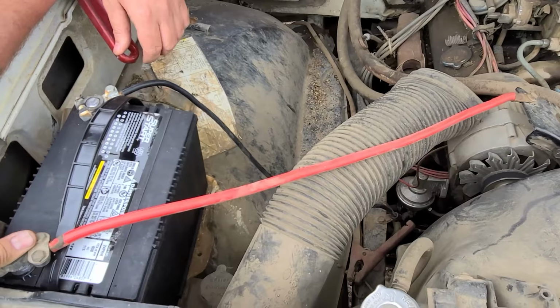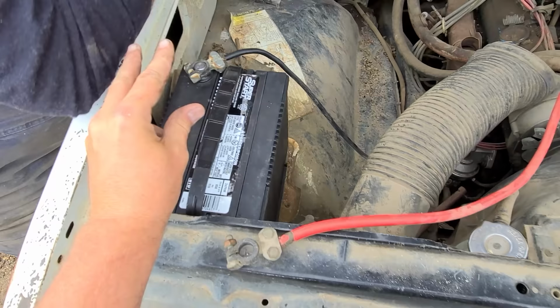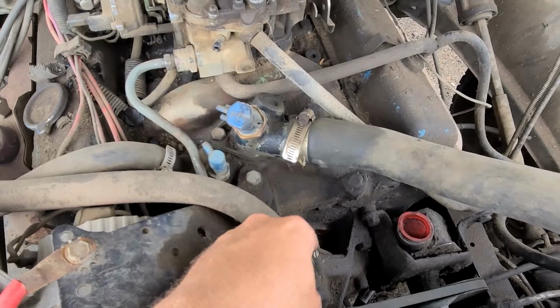I think I got a new one of these. And then we gotta tighten this. Clean her up. Otherwise you get the click, click. Also, these don't come blue. So someone was in here just Craigslist rebuilding this. I don't know when. That's not an original clamp.